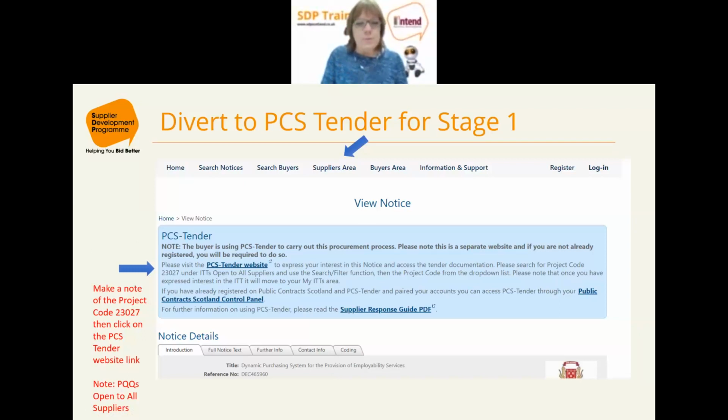But at this point, when you see this blue box, you know that you need to make a note of the fact you've got to move to PCS Tender. And we'll talk about that shortly. But this is the important bit. You need to make a note of the code 23027. That's what's going to take you into the actual application documents when you move to PCS Tender.